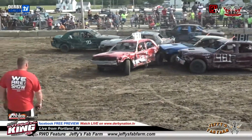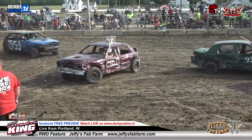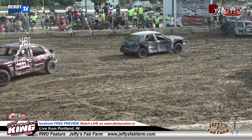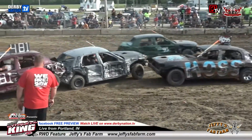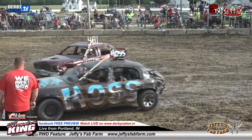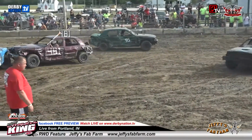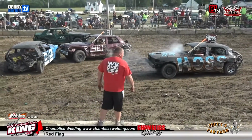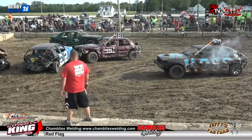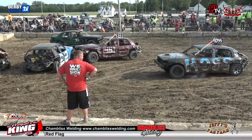Shannon Davis in the 119 was lining up a shot there, had to get on the brakes to avoid a driver's door. 480 just took a shot just off camera. You saw the car rebound back into the frame. Red flag on the track for a bumper. Chambliss welding red flag here. I was just saying how the Haas machine had done a good job of keeping the nose clean. Now some steam rolling out from underneath that car.